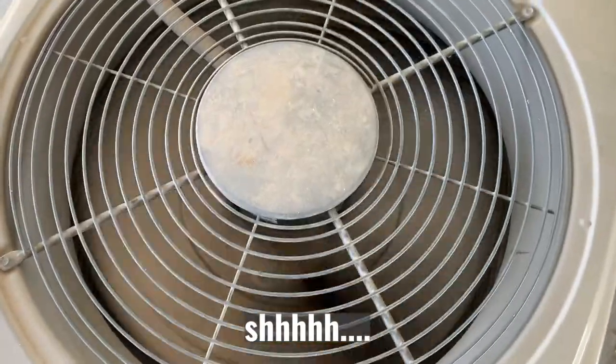So at this point, we are waiting on the legs to get here. And once the legs get here, then we'll put those on and then we will put the doors back on and we will decorate with our decor.